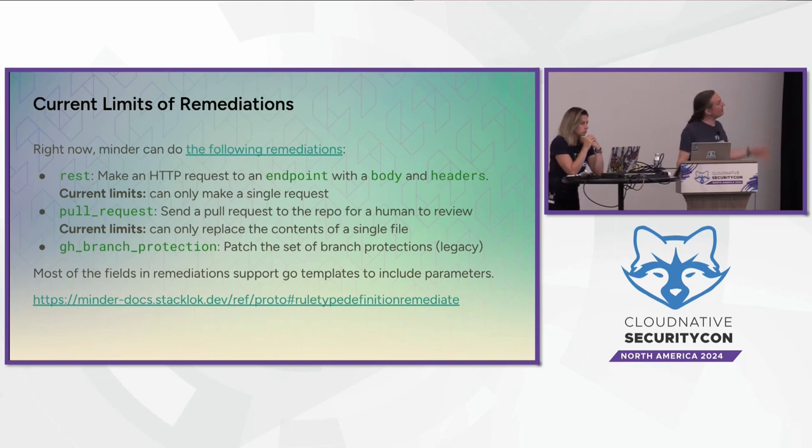So we've got three types of remediations. REST basically works against something like the GitHub API. It will pop in the token for GitHub and then call the API with a patch or a put or whatever as you need it.